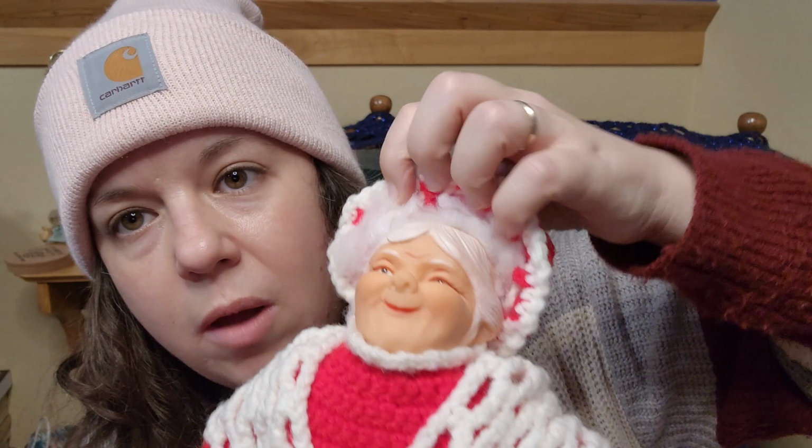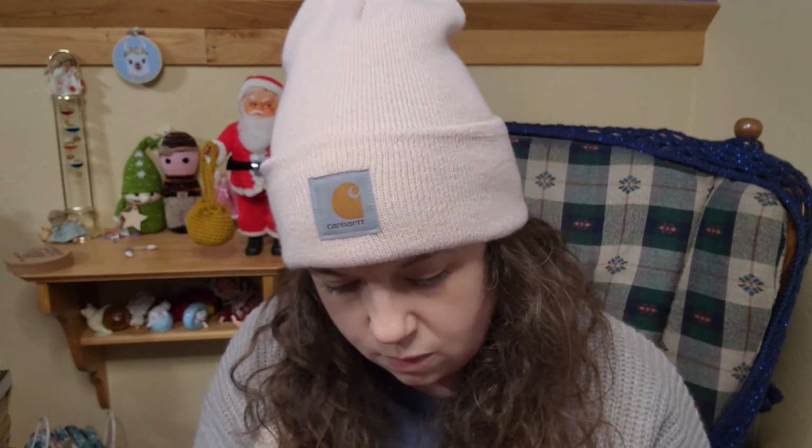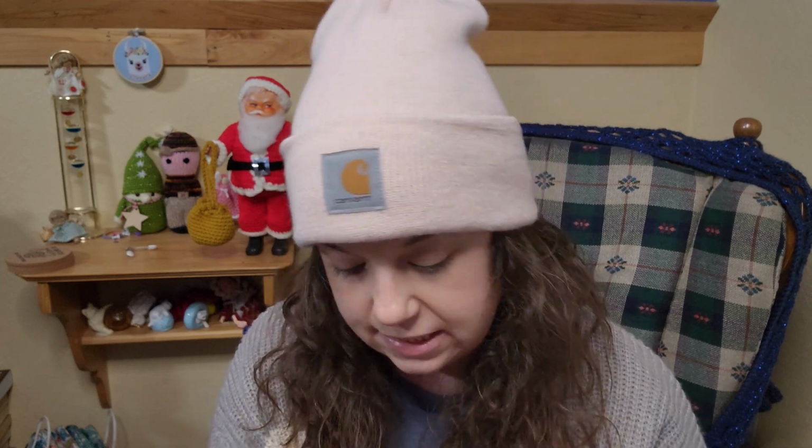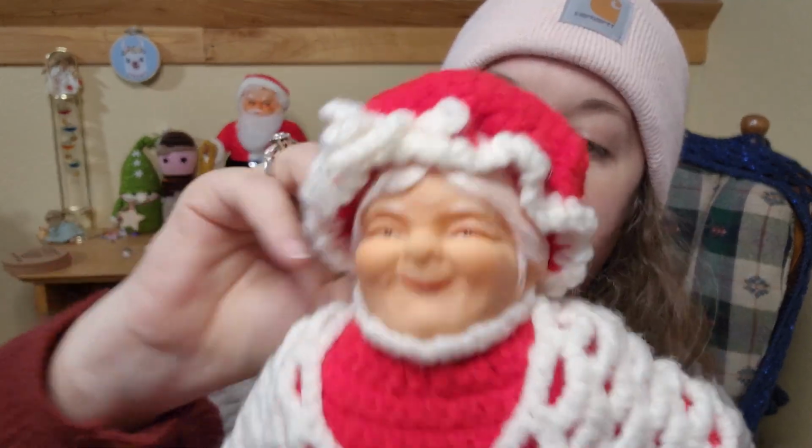How can you not? And I'm not 100% sure why she's got some stuffing up here. I mean, the doll head has hair, so I guess it could, you know what? I bet they stuffed the hat to give the hat some fluff, and the stuffing has just come out because I just retied it. There, now she looks better. So now you see her actual hair and not, I'm getting hot in this hat, and not that cotton. I bet that's what it was. They just used that cotton to stuff the hat.